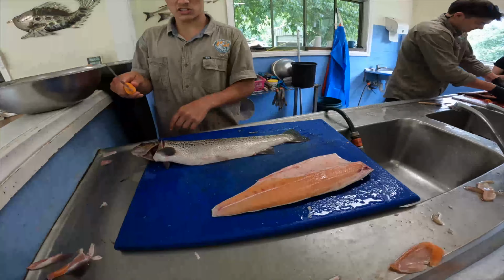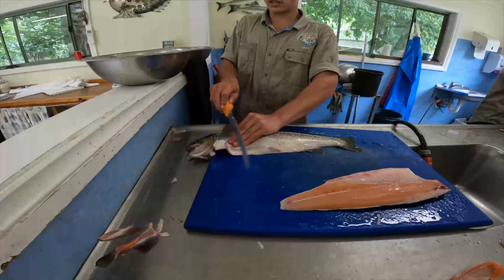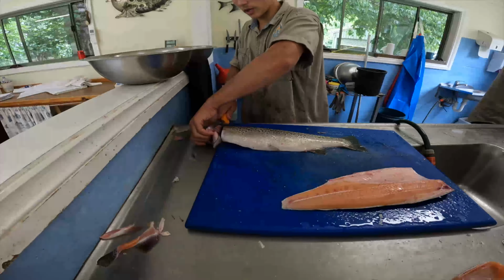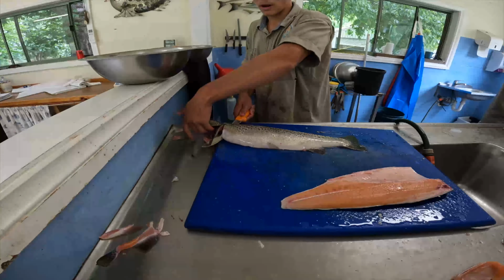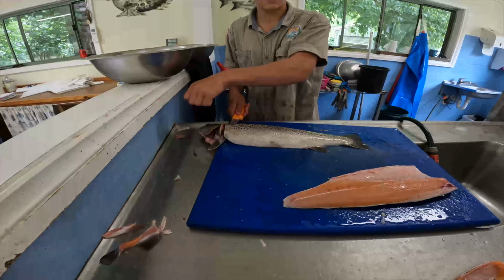If it's still on, it's just a little bit bent. So you drop it off. Makes it nice and flat, a little bit easier for us. And the collar again. So I just grab its head and use that as my lever. And I can push the knife and pull the fish at the same time.